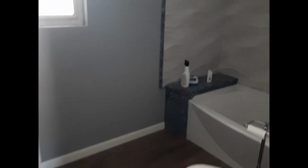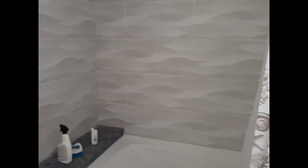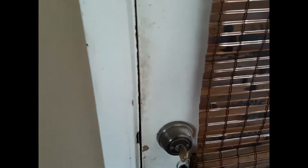This door also leads to the second bathroom, which has been redone. They're actually going to take up the new floors to match it with the rest of the house. And then we're back in the entryway to the front door. This is the back door.